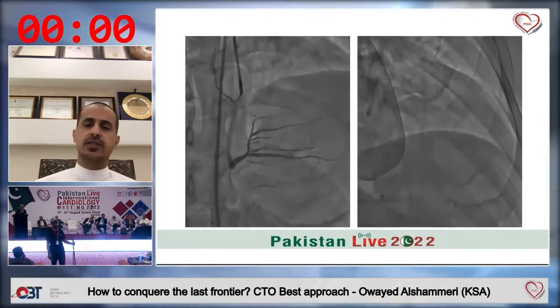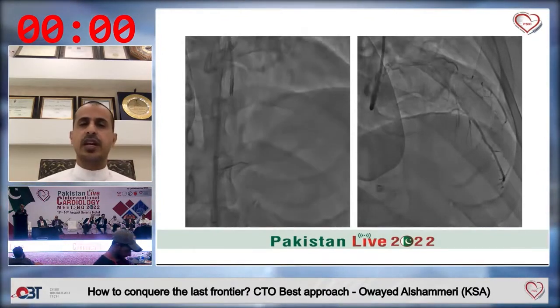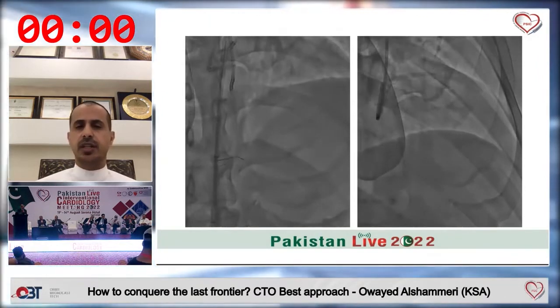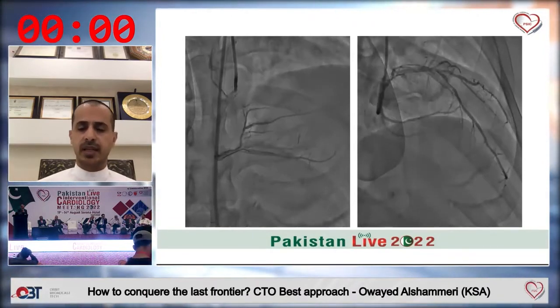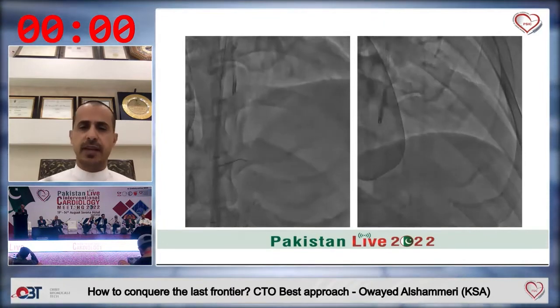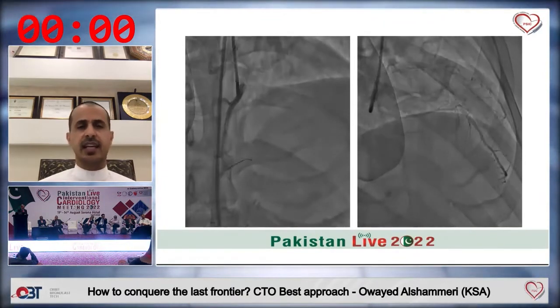Not only is it security, it's also stabilization of the guide, because when we're pushing and pulling in the recipient vessel, the donor vessel guide may be disengaged. Disengagement and re-engagement may cause harm to the left main. And the patient has a borderline left main disease, like the case with Omar.